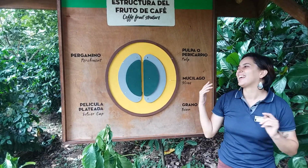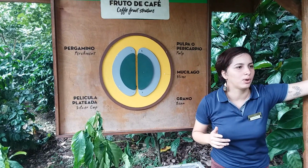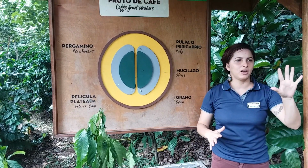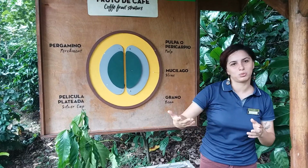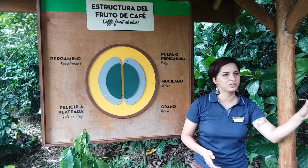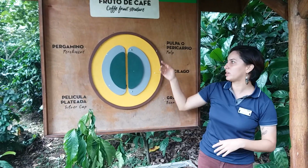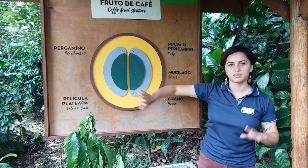At the time to process the coffee, one basket of those is gonna get just 5 kilos of green coffee, I mean, coffee to roast. Oh, okay. From 12 or 13 to just 5 kilos. Because we need to remove all of those parts and just get to the good stuff, right? Exactly.